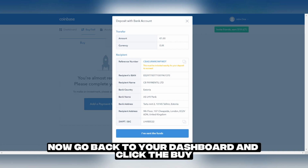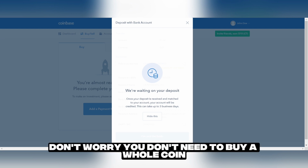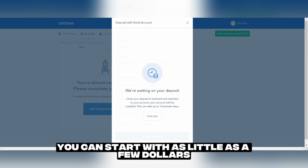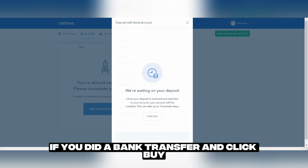Now go back to your dashboard and click the Buy/Sell button again. Select Bitcoin or the crypto you want to buy. Don't worry, you don't need to buy a whole coin. You can start with as little as a few dollars. Choose your payment method, like your currency wallet if you did a bank transfer, and click Buy.